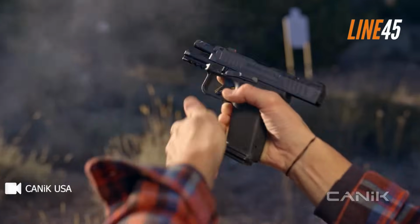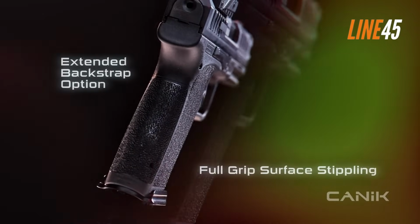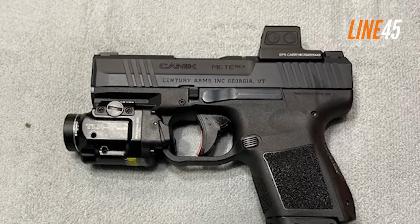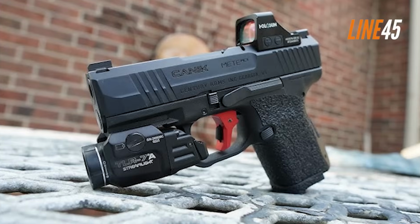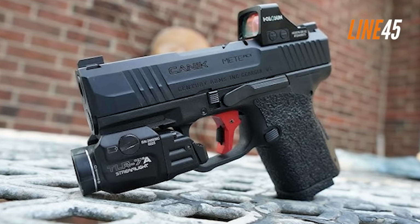Its MSRP floats around $649, and honestly, it feels like you're stealing at that price. This isn't just a solid budget option. Canik went all in with the TTI Prime, and from the trigger to the recoil control to the fully loaded package, this one's got serious staying power.